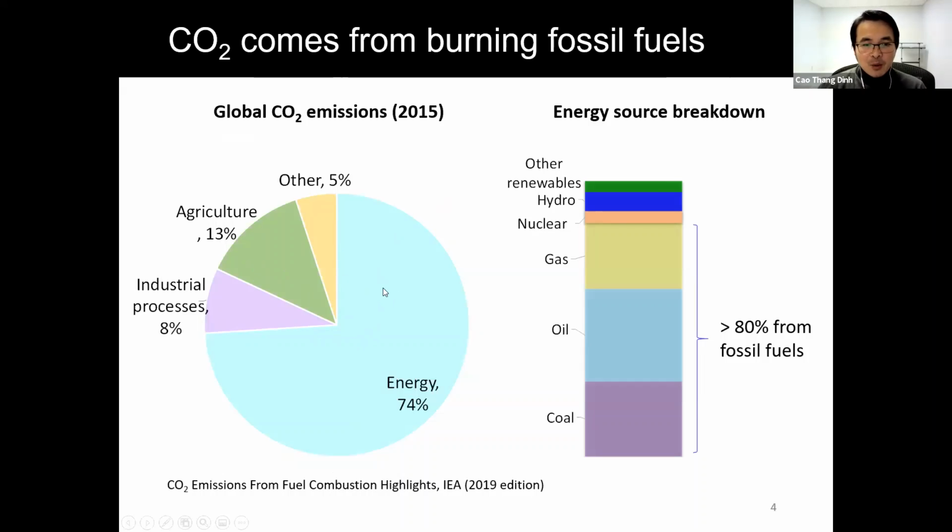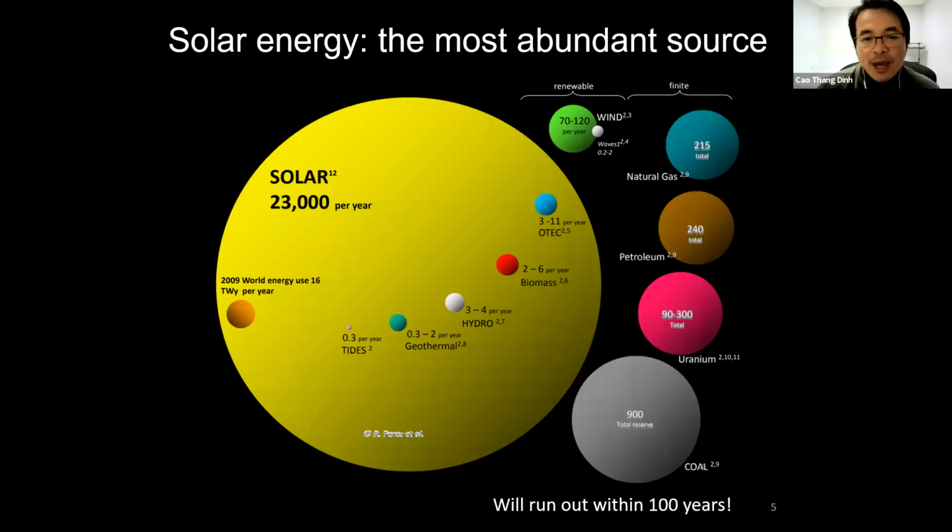And if we look at where we get the energy, it makes a lot of sense because more than 80% of the energy comes from fossil fuels: coal, oil, and gas. And when we burn those carbon-based fuels, we emit carbon dioxide. And less than 20% comes from renewable energy. But the good news for us is that we have a lot of renewable energy, especially solar and wind.